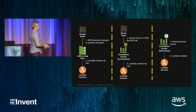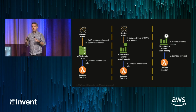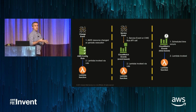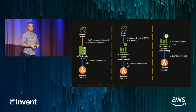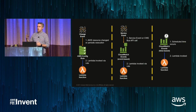CloudWatch Events, which is part of the overall CloudWatch family of services that we have, you can think of as an event bus for AWS events of all different sorts and types. So a lot of the things that I've talked about already will show up in CloudWatch Events in a somewhat more standardized way. And so what you can do with these then is directly invoke Lambda functions as part of that, again, for compliance reasons or auditability reasons or auto response reasons.